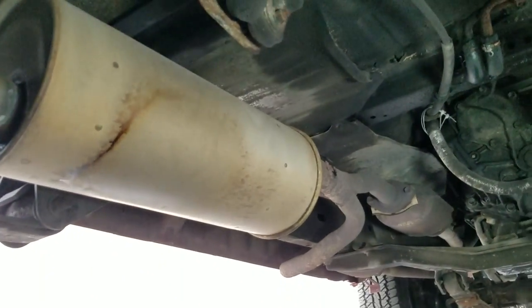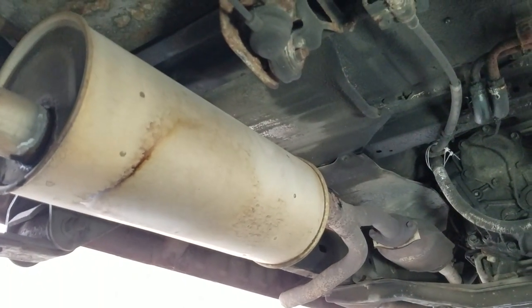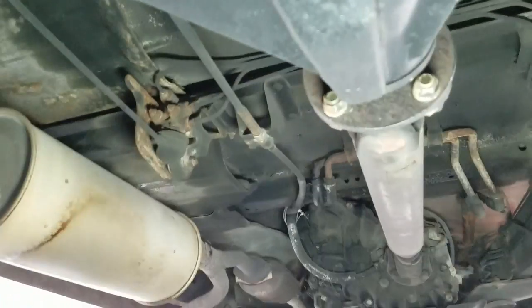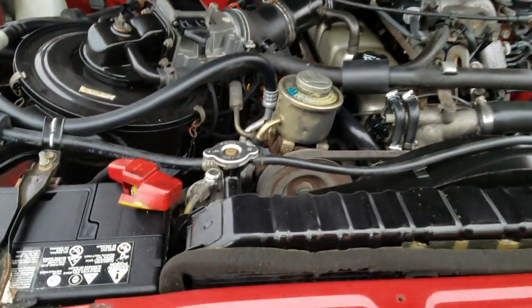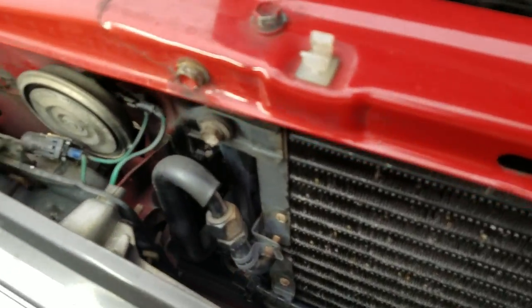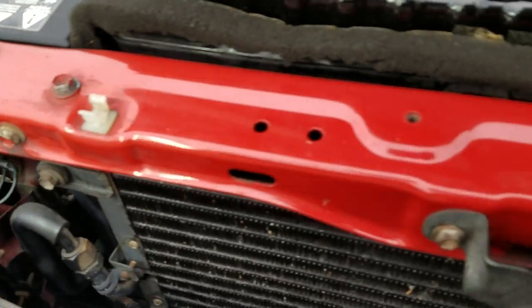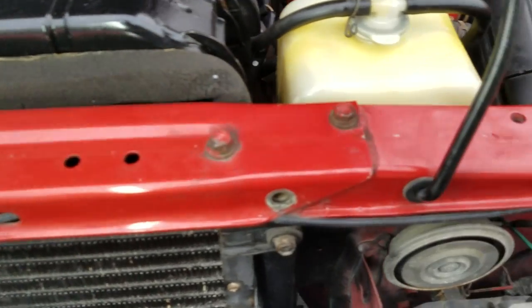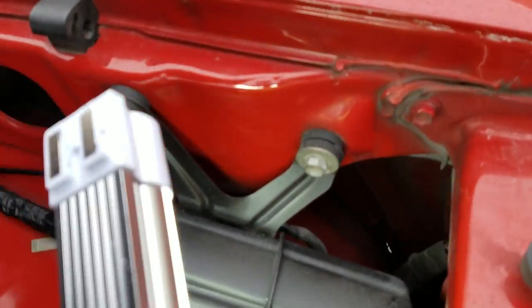All right, so we do have some rust on the muffler and a little bit of a rust hole in that crossover pipe between the catalytic converter and the muffler. So again, probably 1990, you'd probably have some rust holes too. Engine bay looks pretty nice and unrestored, but well kept for a driver. No physical collision damage back there in the headlight baffles. The core support looks like it's never been touched, moved, bumped, etc. It looks all good. No real evidence of structural damage down there.